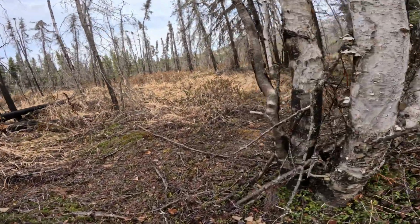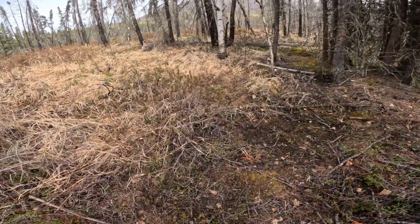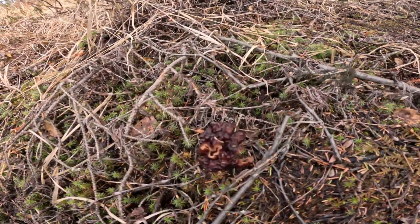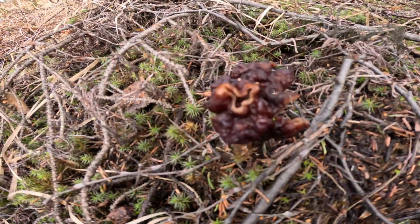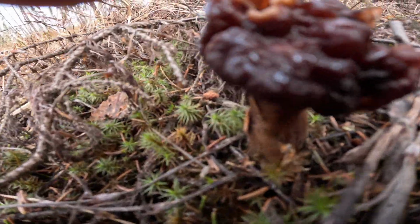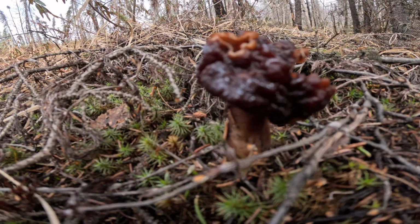Oh, boom. We got our first look right here. Looks like a false morel, maybe a Verpa bohemica. Definitely doesn't look super good. So right off the path, we got something nice. Bam. Very happy. So I'm going to give this camera a tilt here so y'all can get right next to it. See some of these. It's a very good sign.